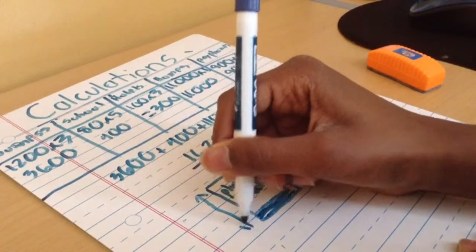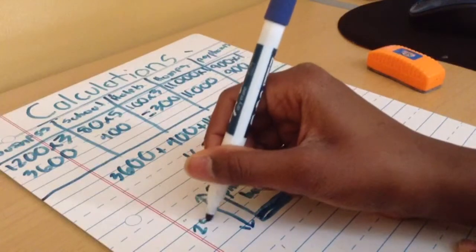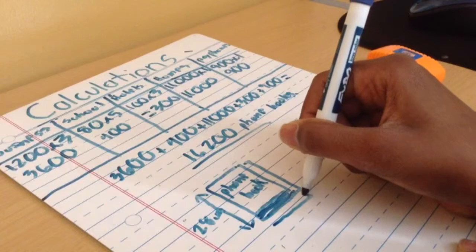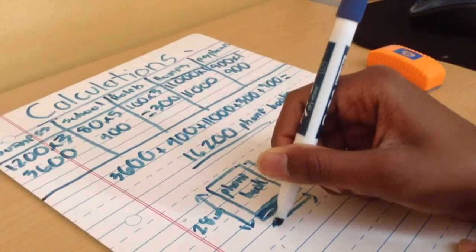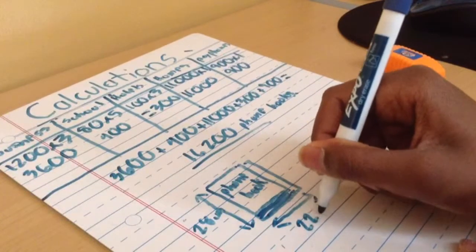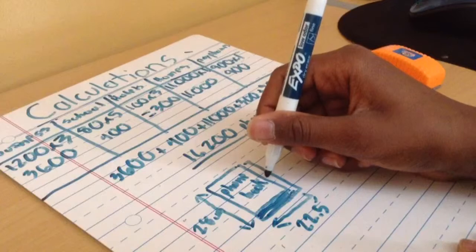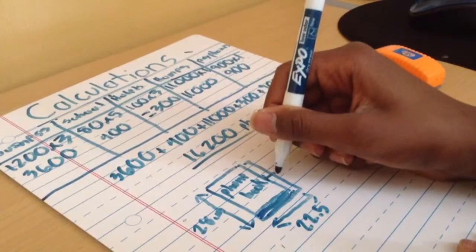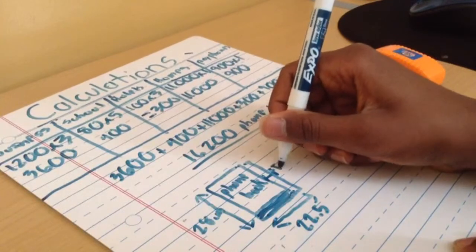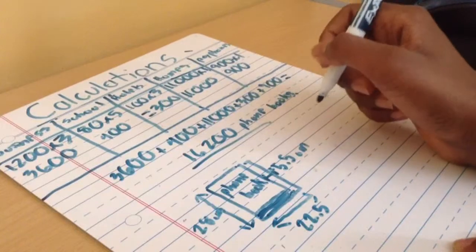Now, the phone book dimensions are really important when it comes to this phone book problem. So, first of all, we have to figure out the length, and that is 28 centimeters. The base of it, the bottom of it, is 22.5 centimeters. Now for the width. The width could be really important too, you probably won't be able to do this without the width. And that one is 5.5 centimeters. So that's very important for this.